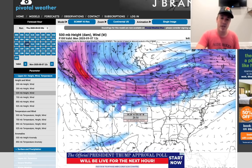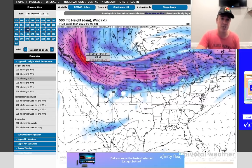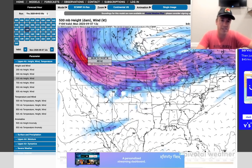Since that time, the European has moved that snow zone around a little bit, focusing it a little bit further south, Trinidad to Raton Pass and the adjacent mountains, but still the mountains of Colorado get hammered. But the GFS model and other models do not show this happening. The ensembles do show a snow event happening, but the actual operational GFS does not.